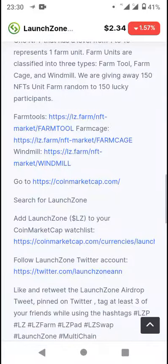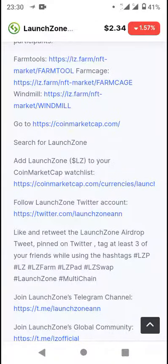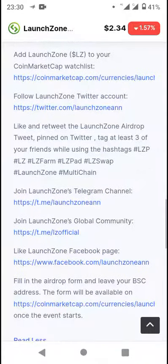So guys, for the basic steps, you need to add it to your watch list. When you're done, follow them on Twitter, like, retweet their pinned posts, and tag at least 3 friends. But guys, you want to tag more than 3 friends if you do have more than 3 friends, because it says at least. You can tag as many as 100 friends that are interested in crypto airdrops, most especially.